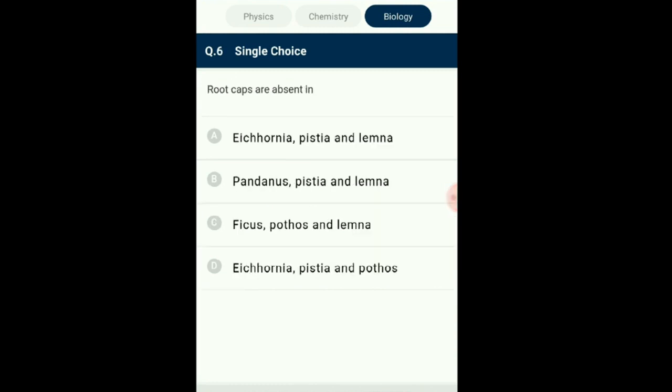Question number 6. Root caps are absent in. The primary functions of root caps are enhancing directed root growth by reducing friction against the soil, sensing gravity and protecting the root meristem. In hydrophytes, the root system is of the fibrous type and hence root pockets are present, whereas the root caps are absent. Examples: Eichhornia, Pistia and Lemna. Pandanus, Pothos and Ficus are plants that grow on soil. So the answer for this question is option A, root caps are absent in Eichhornia, Pistia and Lemna.